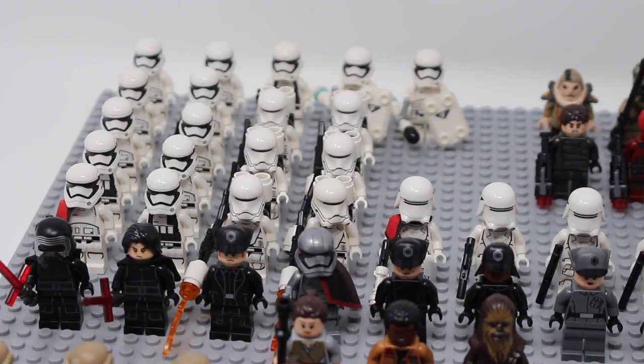In addition to the First Order Stormtroopers, we also have the First Order Flame Troopers. These guys look fantastic. The reason I have 6 is because, like I mentioned before, I actually have 2 of the First Order Trooper Transporter set.